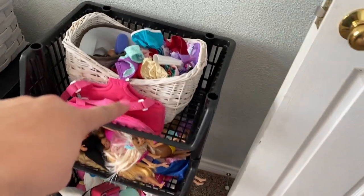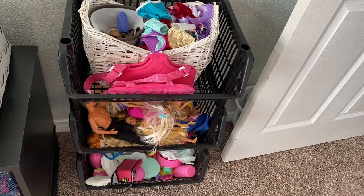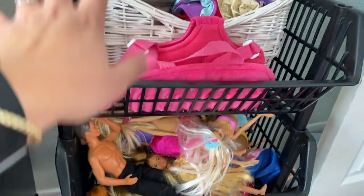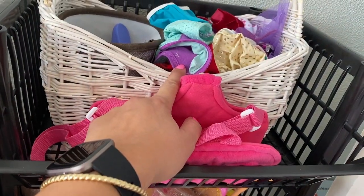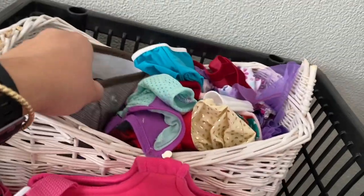Here, these are the little doodads that I found to help save some space. I think I got these from the Container Store a lot of years ago. I put all of their baby doll stuff, so I've got all of the accessories, all of the Barbies and baby dolls, and then all of the clothes, and then all the shoes I put just in this little bucket thing here.